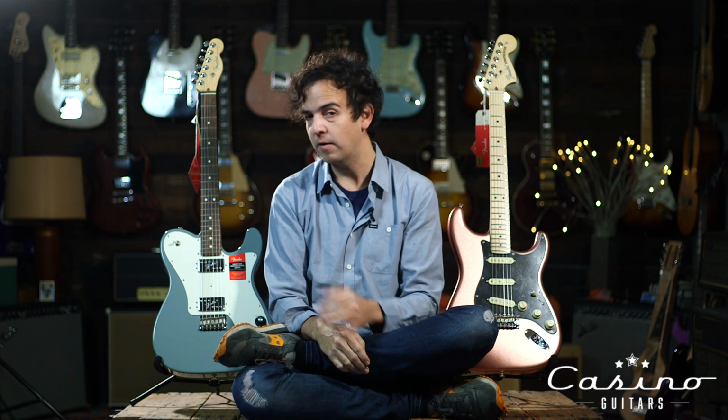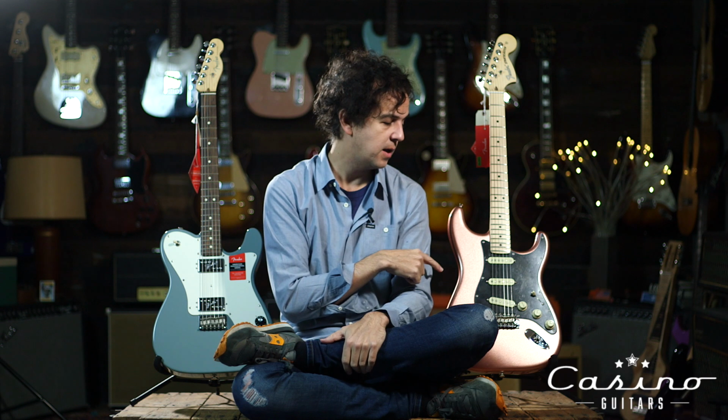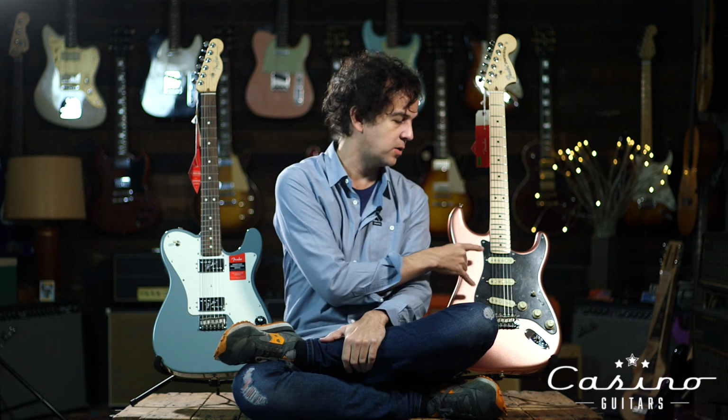Now the pickup sounds are a little bit different too. These have a very high output, modern tonality to them, and I'd say that these have more of an almost vintagey, late 60s tone to them. They have the push-pull in this guy, some different finishes, so you can get the different tonalities, and you have a different headstock.